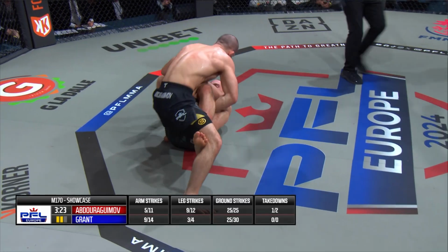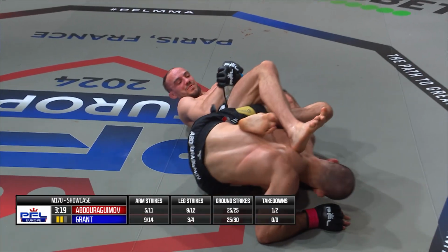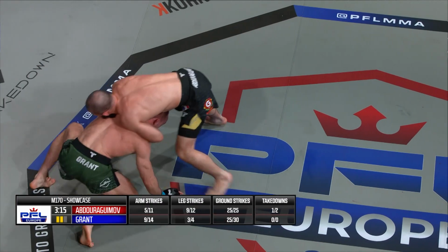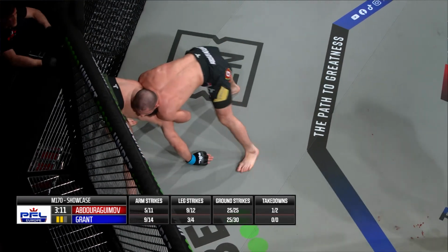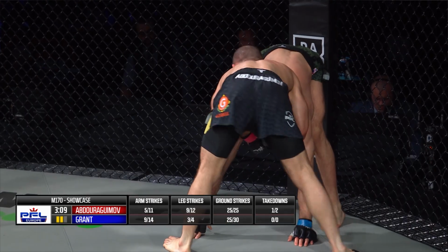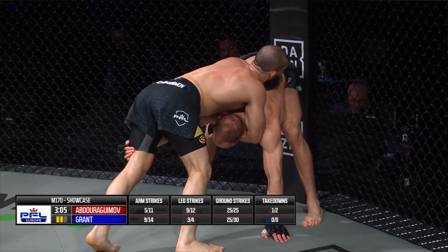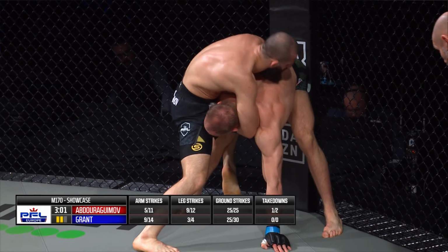Good defense by Grant, though. Grant trying to grab and isolate this heel hook. Abdoul is rolling and rolls all the way out to front head block position. He had to go around the bend a couple of times to get all the way out. He's got a head and the arm. What can he do with it?